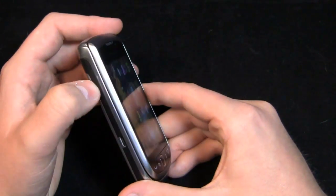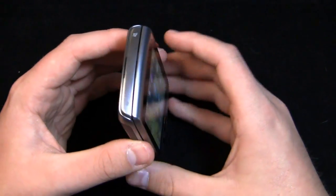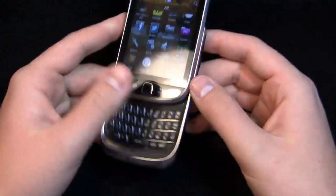is over here. That will be a scuff that I made when I think I dropped it in my kitchen. Sorry about that, AT&T. And then I have the lock button over here, and then I have the mute button up top. Camera's on the back, of course. So it's a good looking device. You know, it's a little bit different.